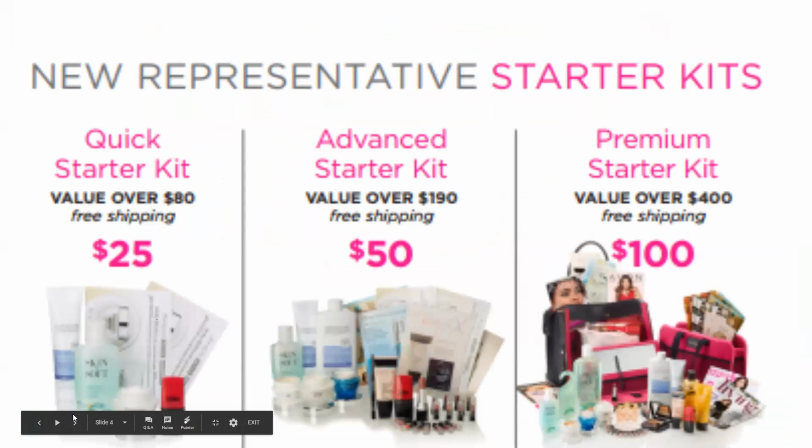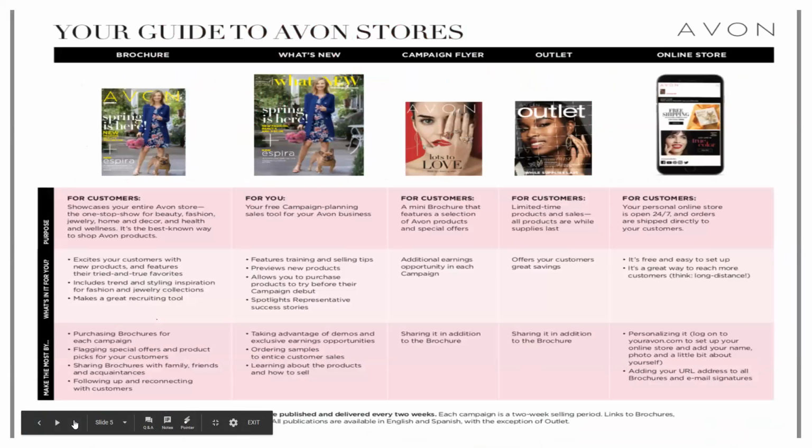So you would have bought either one of these kits, which is the Quick Start Kit, which is $25, the $50 kit, or the $100, which is the Premium Kit. You would have received your kit between 3 to 5 days. Some of you may not have received your kit yet, but if you did, you're going to find a couple different brochures in there. There's going to be different campaigns. So I just want to explain what you find in your kit so you know that you're not confused.